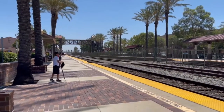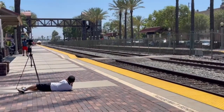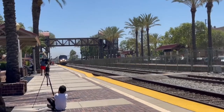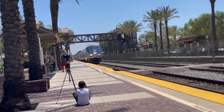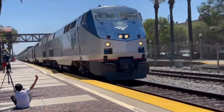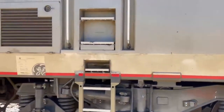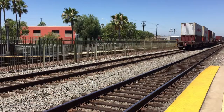And in this clip, we have what I came for, the Southwest Chief. Amtrak Southwest Chief A3 heading to Chicago. The train had the second engine facing the rear, which is uncommon with the Chief. And it had a baggage car at the front instead of the back, as usual. And at the front, we have Amtrak 142-137 leading the train. We can tell that it's a slightly newer paint job, and 193 was trailing as well.